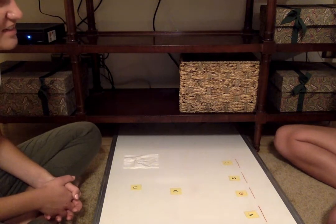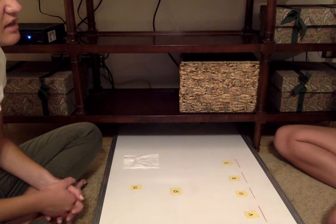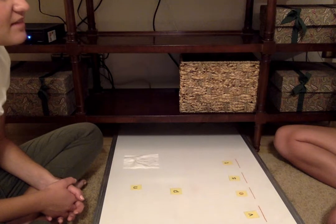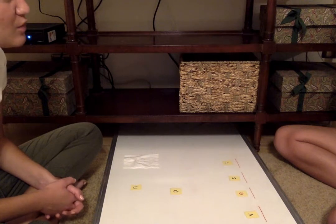Okay, let's talk about a vest. What's a vest? Clothes. It's clothes. How about a little bit more specific? What type of clothes is it? What does it look like? A shirt with no sleeves. A shirt with no sleeves. Good. Have you ever seen anyone wear a vest?